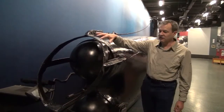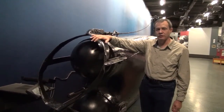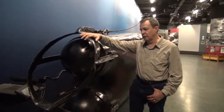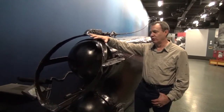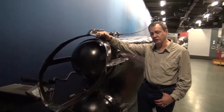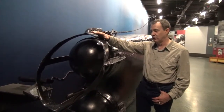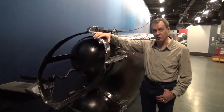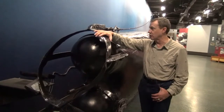So this distinctive figure-8 pattern was unique to the Midget submarines that were used for the attack on Pearl Harbor. There was later a submarine found on the bottom of the sea off of Pearl Harbor. It had this distinctive figure-8 pattern. That's how they knew it was one of those submarines that was launched during the attack on Pearl Harbor.